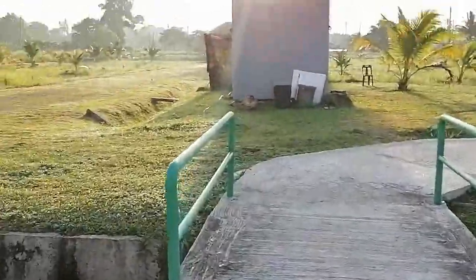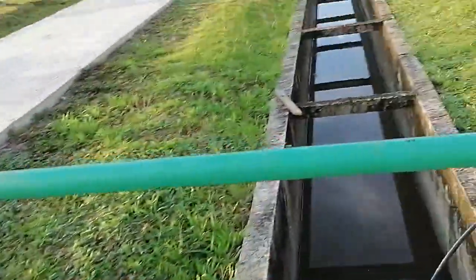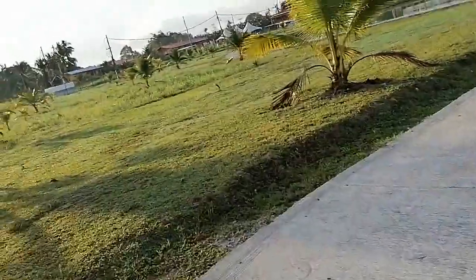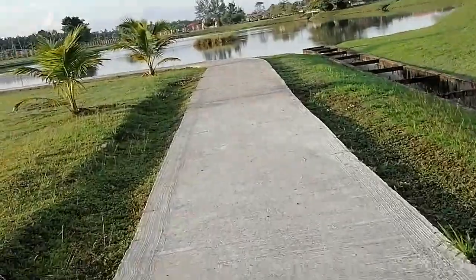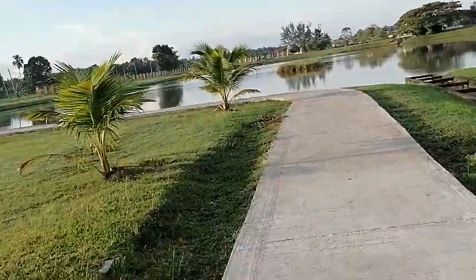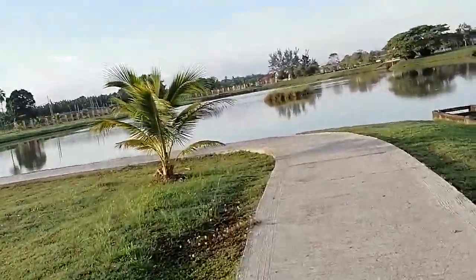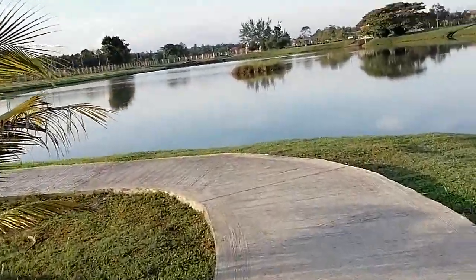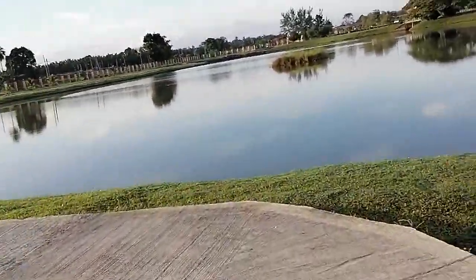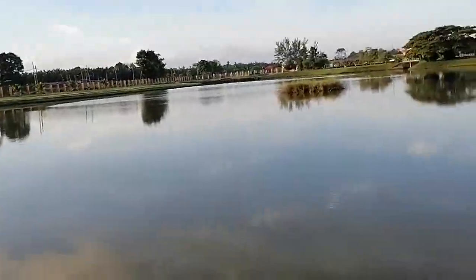Okay, so I'm going through the walking way. Yes, sometimes I can see some fish here because this is connected with the main lake. So I'm going along the beside road, the beside walking way. Usually we use it in the evening times. Some of our staff throughout the campus use the walking way, so this is a very good benefit for us to exercise, though sometimes it's very difficult to manage the time.